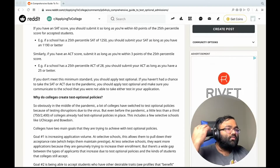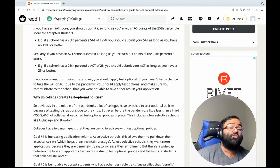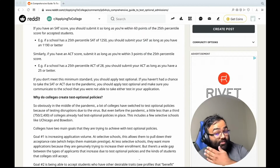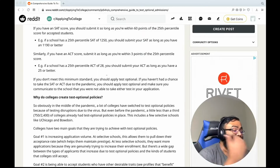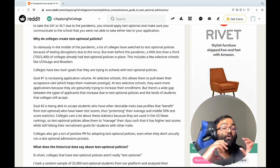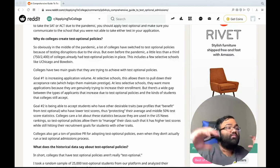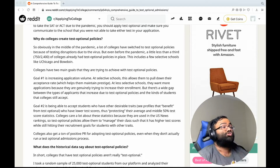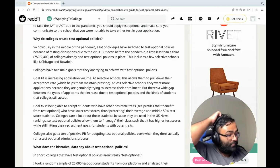So, the increase in application volume is kind of the number one reason that colleges implement test optional policies, but they're using it for different reasons. And there's still a gap between allowing you to apply to the school via test optional and who actually gets accepted, right? Okay. The second goal that colleges have with test optional policies is they offer a way for colleges to bring in students that have other profile traits that they consider desirable. So stuff like being from a certain geographic area or being from a demographic group that the college wants to increase on its campus, right?